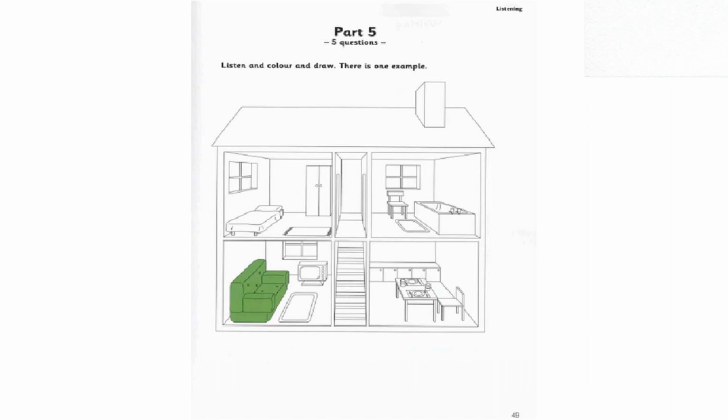Three. Now you can colour again. Good. Can you see the cupboards in the kitchen? Yes. What colour shall I do? Colour them brown, please. Right.